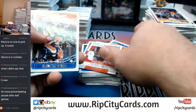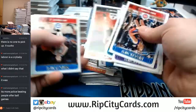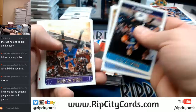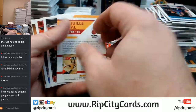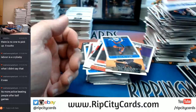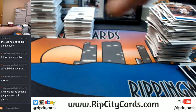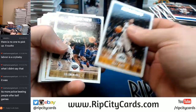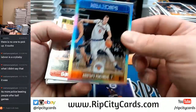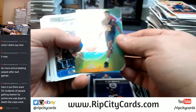Harrison Barnes is a team leader. Devin Booker is a team leader. More diesel. Porzingis to $199. John Collins got next.